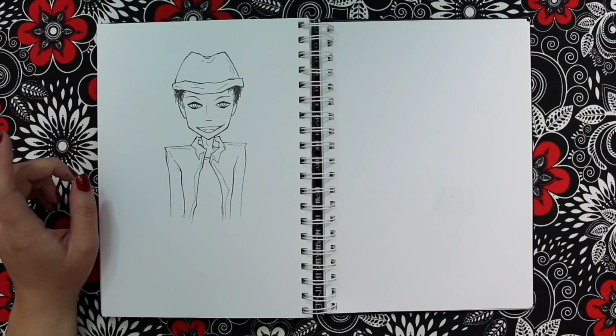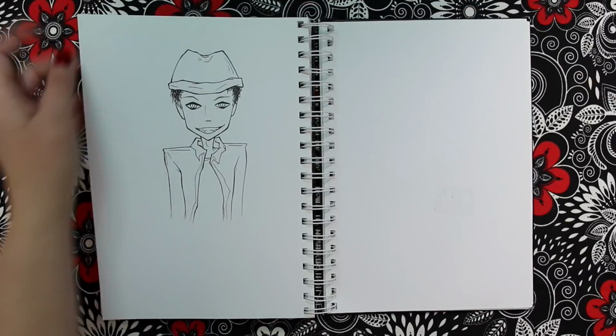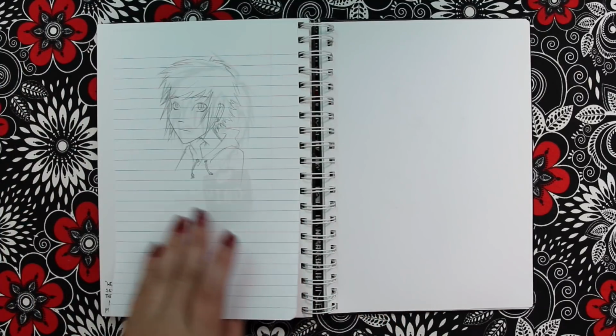This drawing brings up bad, creepy memories for me. This drawing is based off of this weird dude that I ran into on campus in the middle of the night. Next drawing. Oh, I like these ones.